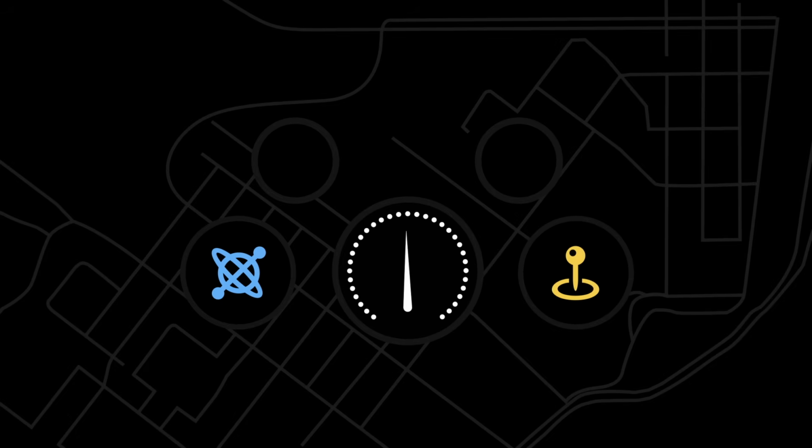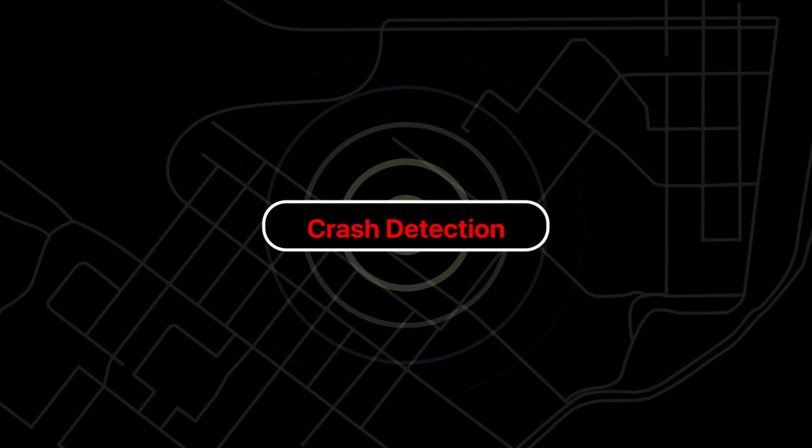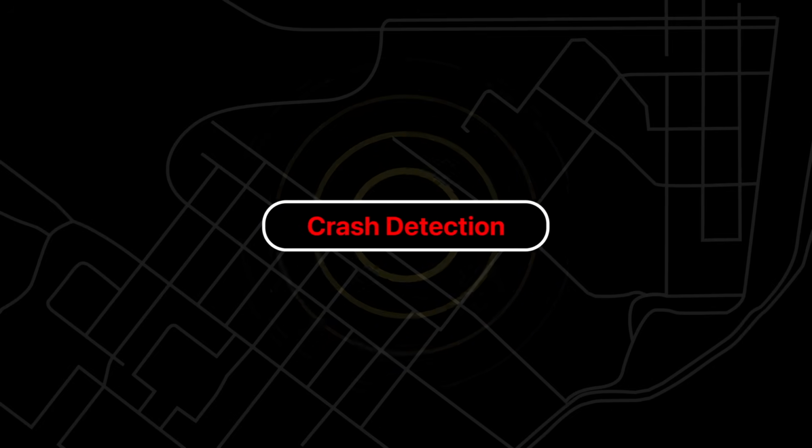While you're driving, the motion sensor with a high dynamic range gyroscope and high G accelerometer, GPS, barometer, microphone, and advanced motion algorithms work together in your iPhone or Apple Watch for accurate severe crash detection. Examples of severe crashes that can be detected are front impacts, side impacts, rear-end collisions, and rollovers.